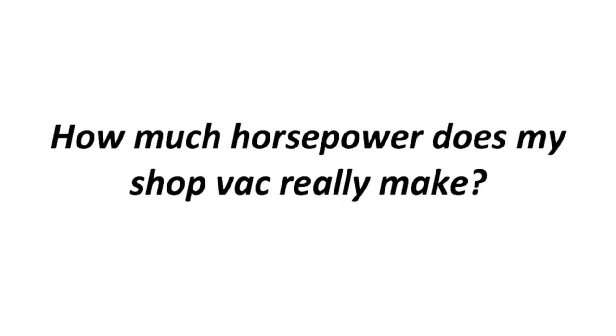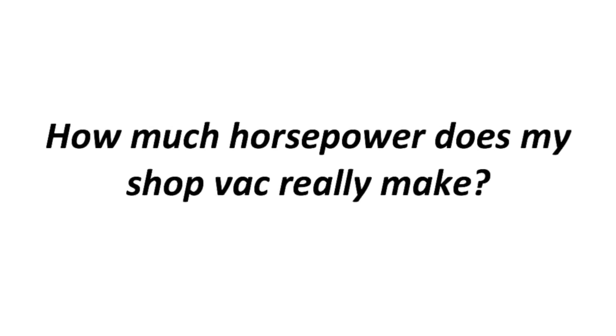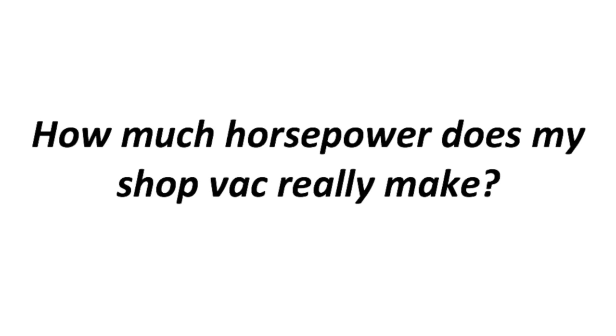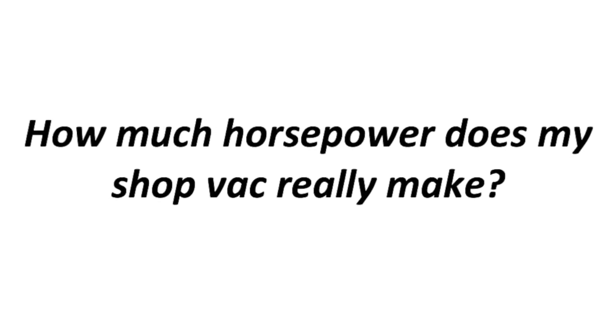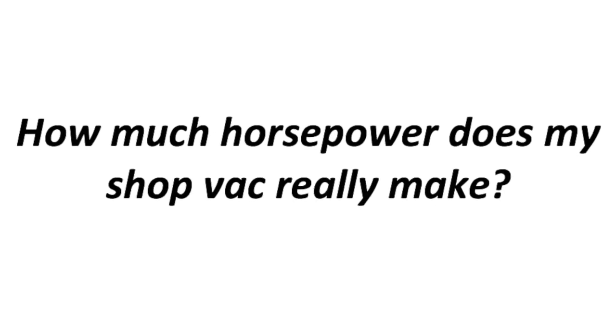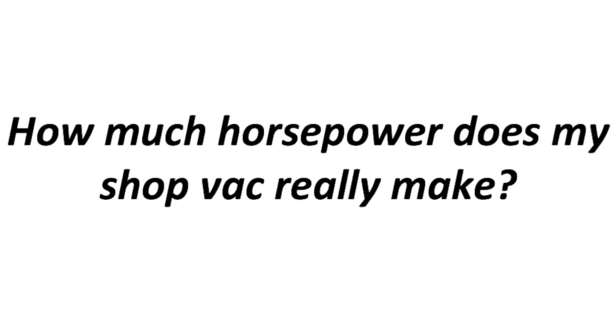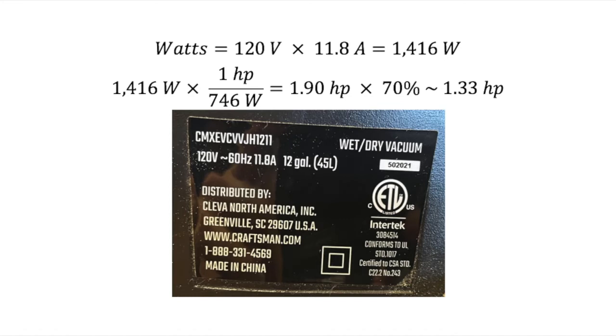So now that we know that electric motors are about 70% efficient, and we know how to multiply the voltage and the amperage together to get horsepower, let's see how much my shop vac really makes. After some searching on my shop vac, I did eventually find this small little label that shows that the shop vac consumes 11.8 amps at 120 volts.